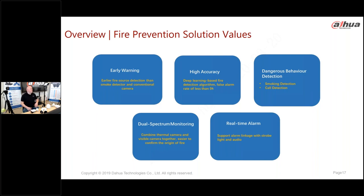But at the same time, we've got a slightly different model. I think it has a hyphen T at the end. And of course, it can tell the temperature of something within the field of view at any one time. So you've got early warning systems, you've got high accuracy, danger behavior detection. Like this camera has two features, smoking detection as well as calling detection.